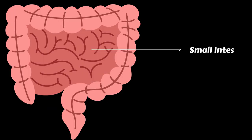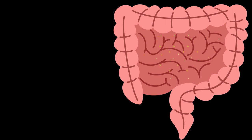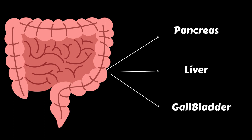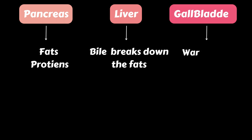The journey of food continues towards the small intestine. The small intestine is a long tube, around 22 feet long. It breaks down the food mixture even more so your body can absorb all the vitamins, minerals, proteins, carbohydrates and fats. The small intestine does this with a little help from three friends, the pancreas, liver and gallbladder. The pancreas makes juices that help the body digest fats and proteins. A juice from the liver called bile helps to absorb fats into the bloodstream, and the gallbladder serves as a warehouse for bile, storing it until the body needs it.